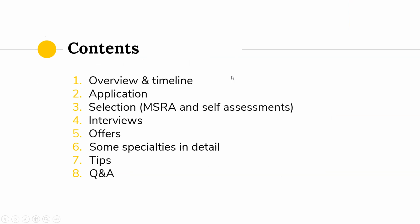Okay, next slide. So just an overview in terms of the contents, which I'll also post into the chat. Just posting this into the chat now, so you have access to it throughout the talk. So in terms of an overview of what we'll be discussing, we'll start with the application process timeline. Then we'll go through the actual application and the use of Oriel. We'll then cover selection, the MSRA exams, as well as self-assessments. We'll then go through interviews, offers, some of the specialties in detail, finally tips, and then the Q&A section.